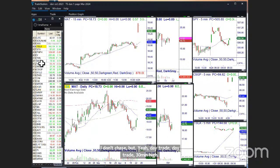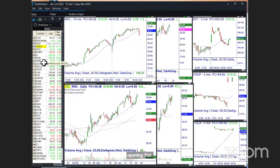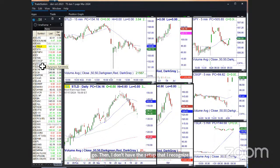Mattel gap into resistance, no interest. Vilto, they were buying that into earnings. Looks like it's opening flat. I'm surely not buying it after that big move. RRC, no great pattern. That's the one we talked about. I like this. See, now it's back to 87. I was hoping it would stay at 86, but even 87 is not excessive with this big void. But if it becomes a gap and go, then I don't have the setup that I recognize. I don't see any volume, but it shows it gapping up. We'll come back to it.